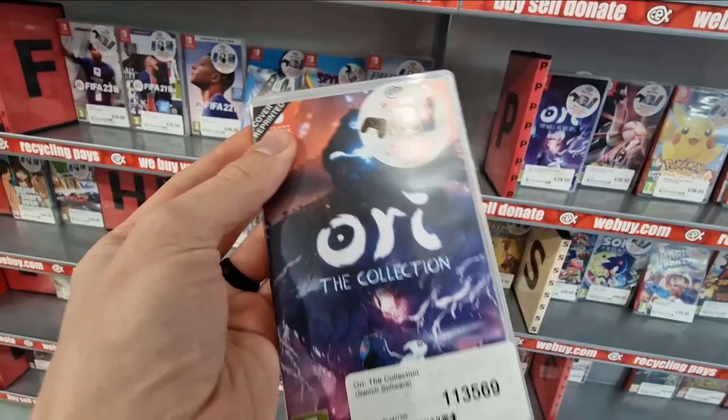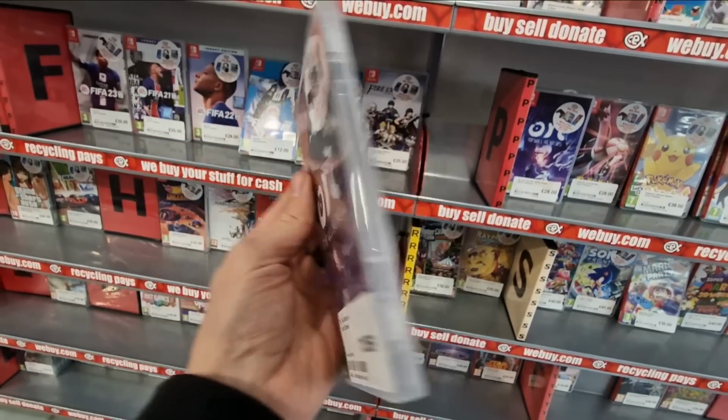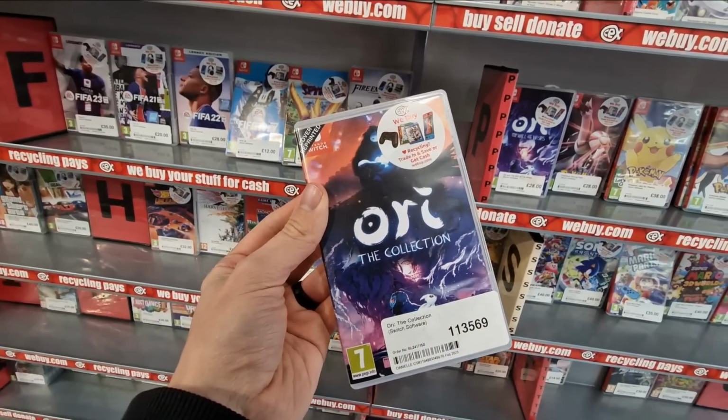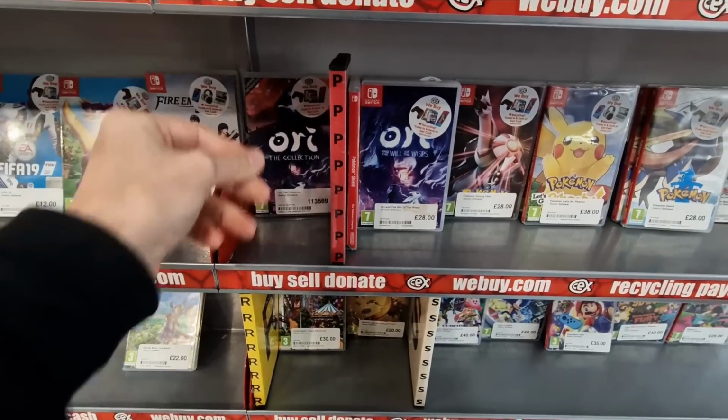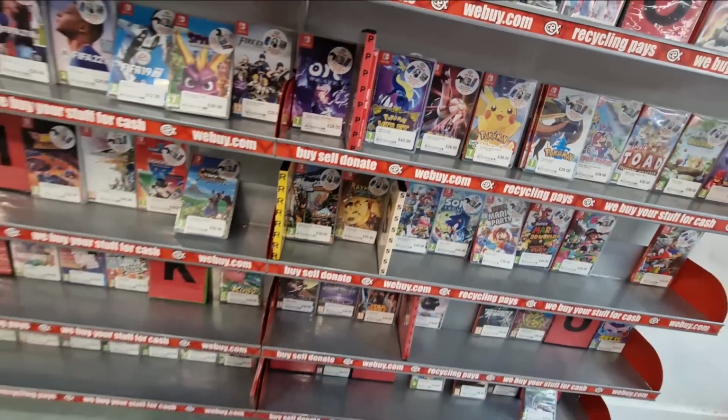So there's two Ori games, The Blind Forest and Will of the Wisps, I think. So they are obviously combined in the collection, and that is £38 in CEX. I planned to go there and pick that one game up. Unfortunately, when I picked it up, it was a reprinted cover.